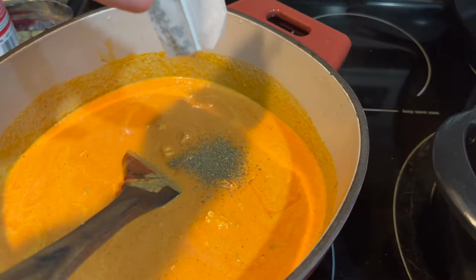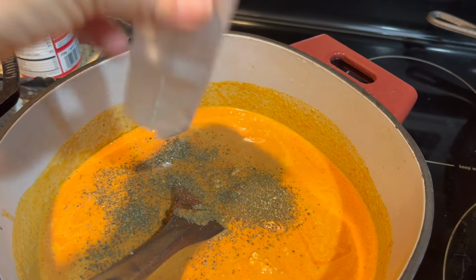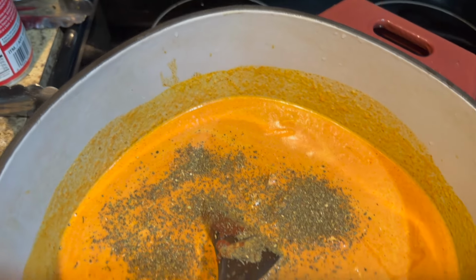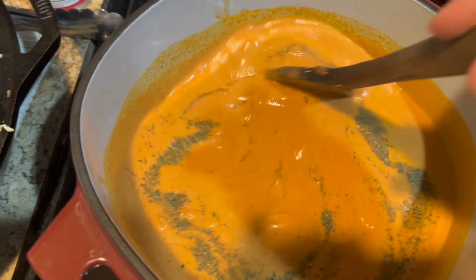Next you add 1 tea bag of peppermint tea. So I just crack open the peppermint tea and shake it in. Open the little tea bag, shake it all in and mix that in. It really adds a lovely, really different but beautiful dimension of flavor to this yummy dish.